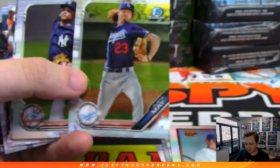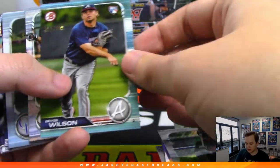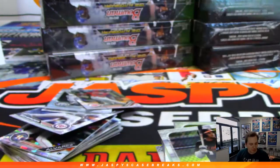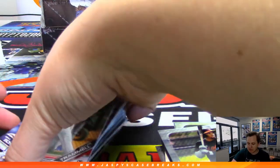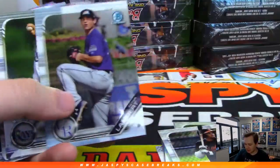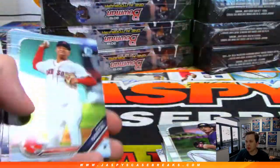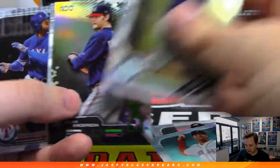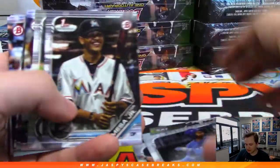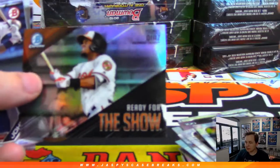Rizzo. Nothing crazy yet. Number 499, Bryce Wilson. We've had a few numbered cards or numbered autographs. No huge names yet, though. But some nice stuff. Jordan Alvarez. It's a nice one. Atomic. I like the design a lot. All the autographs look pretty clean, so looks nice so far. And there is Diaz for the Orioles.